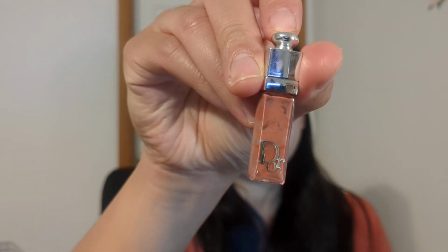First, I finished up this Dior lip gloss. It is the tiny version, and I ended up having to add a little bit of lipstick to this to make a darker lipstick to make the color work for me. And it was just because I think of how tiny it was. It was so difficult to get product out by the end. I was trying to melt it. I was trying to do things.